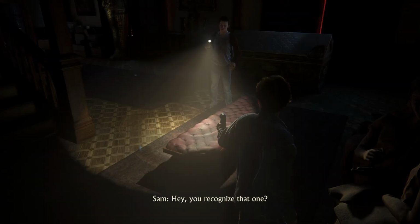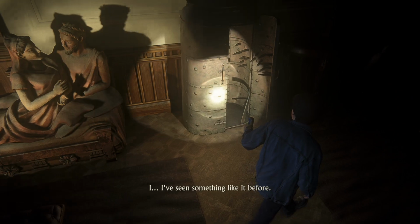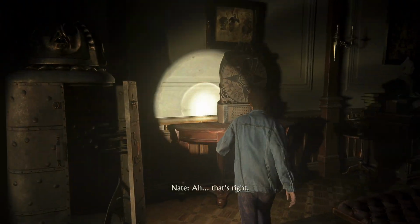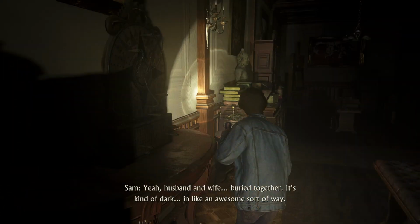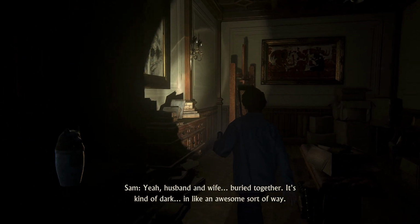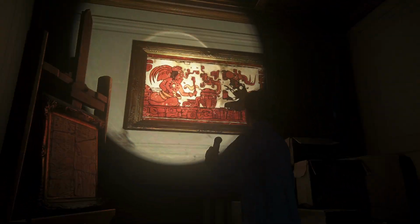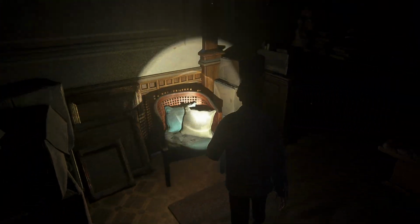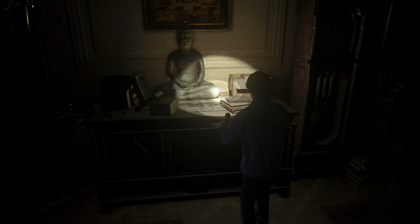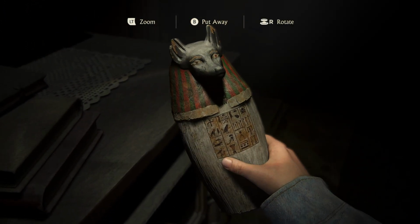Hey, you recognize that one? I've seen something like it before. Reclining figures. It's Etruscan. That's right. Yeah. Husband and wife. And buried together. It's kind of dark. And like in an awesome sort of way. Yeah. Organ jars. Cool.